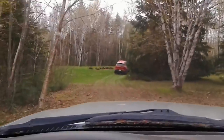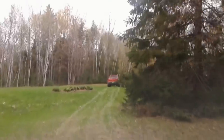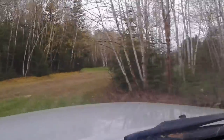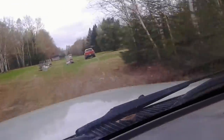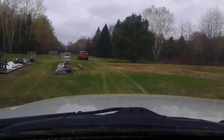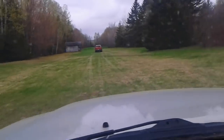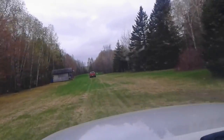So my brother-in-law got a brand new Jeep. Brand new, I mean, it's a year old, I guess. He's like, what better idea could there be than to take it off-roading? I mean, if a Tacoma can go there, a Jeep can go there.